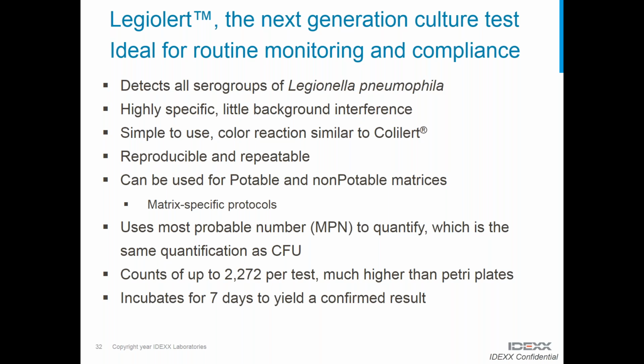It's very, very simple to use, and this is the key part of this test. It's just a color reaction. And if you've ever used any IDEXX products like Colilert or Pseudalert or Enterolert, it's very similar to that. It's just a binary on-off decision. It's very reproducible and repeatable because of that. It can be used for any kind of relevant water matrices for which Legionella is normally found.